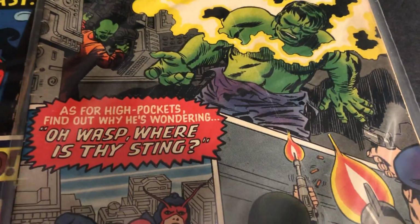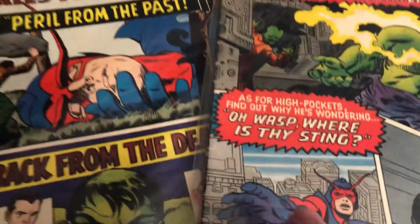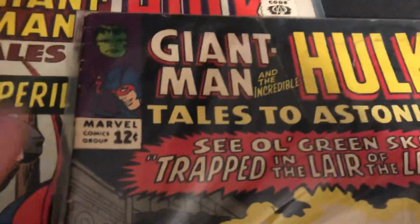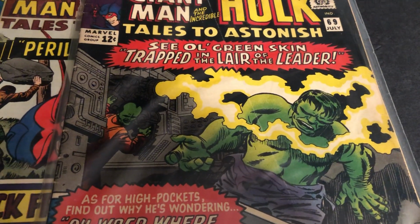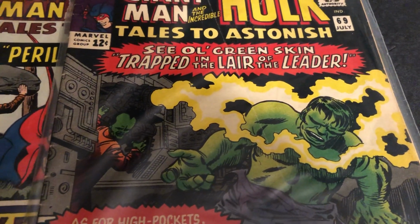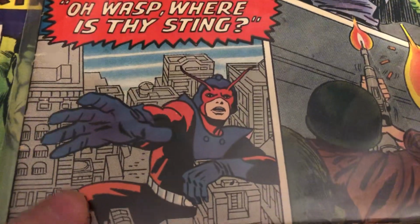And let's see. Both of these, they don't even show the Wasp. Usually they work the Wasp in the cover. There's the cover corner up there. Cover date July. So that came out, what is that? April. See the old green skin trapped in the lair of the leader. There's the leader there. And then here, this I believe was a 2-part story.